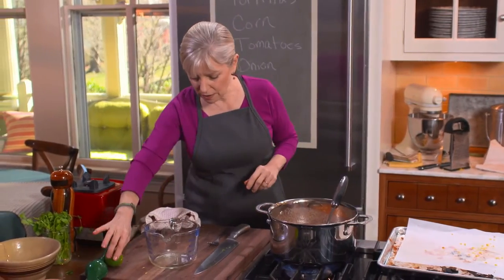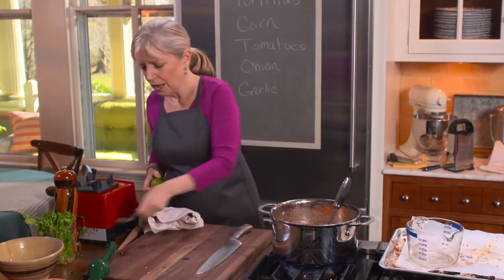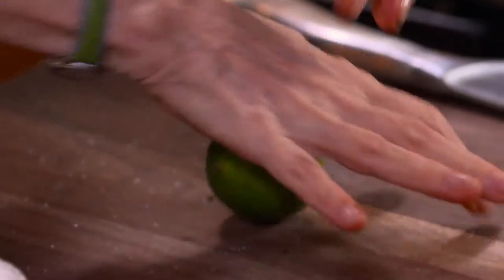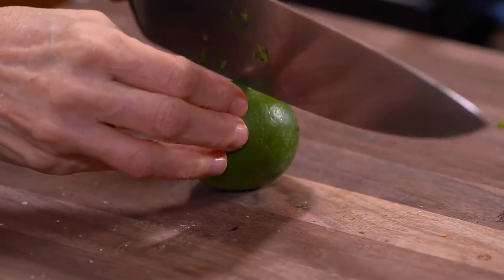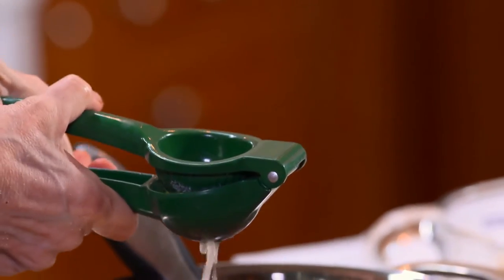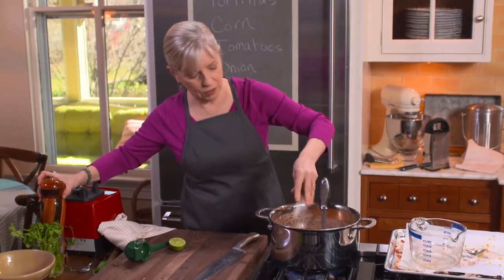So while that heats, I'm just gonna get some little bit of lime juice ready here. And you can nuke it, it really helps to get the juice out. Another thing to do is to bruise it. Abuse it, lean on it. You know how limes don't really like to give it up. So we're just gonna put this right in there. I'm gonna put a little more salt, put some black pepper in.